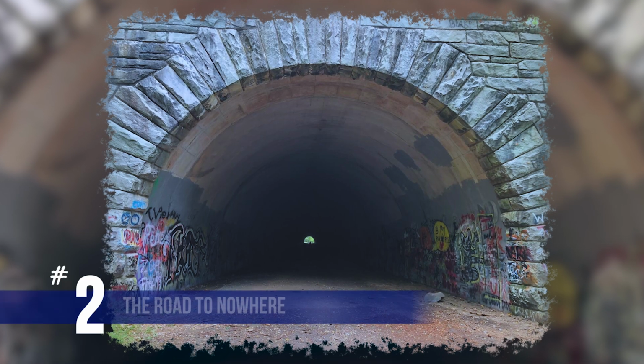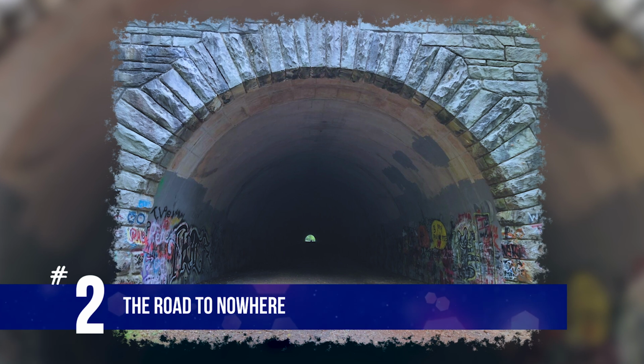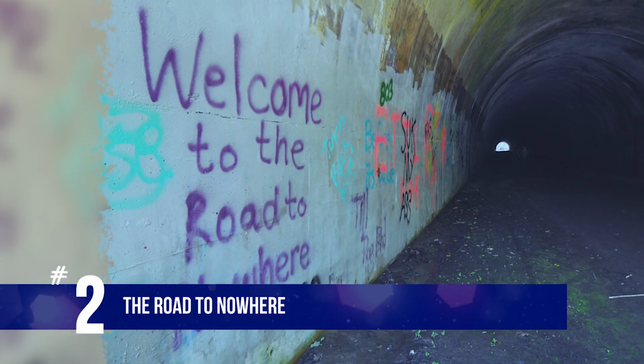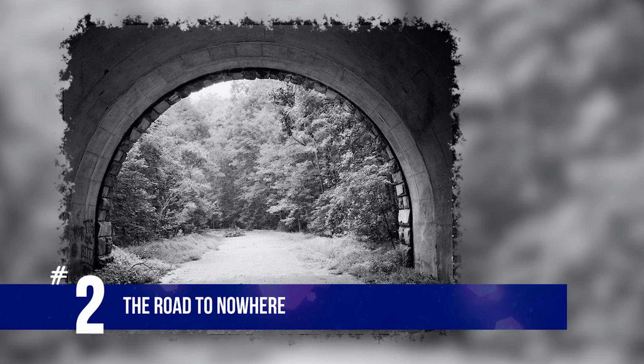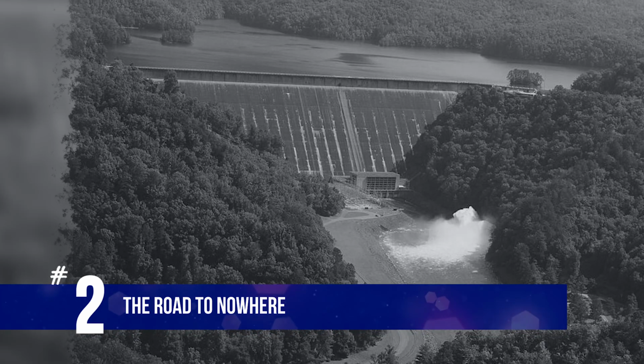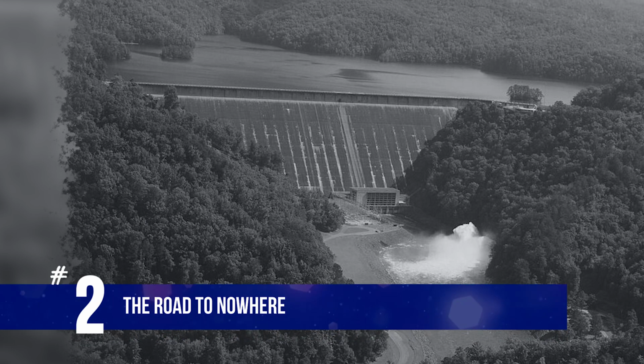Also found on the North Carolina side of the Great Smoky Mountains is a quarter-mile tunnel that is often referred to as the Road to Nowhere. So how did the area get the name? During World War II, the tallest dam in the eastern United States was built in 1941, Fontana Dam.